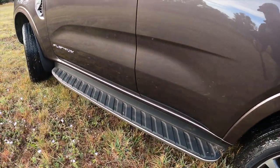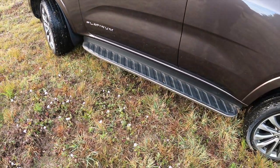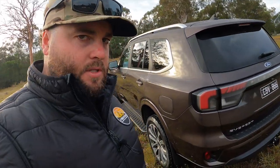Got your running boards down there along the side. They're nice and sturdy. Don't know how they're going to go on rock shelves and things like that, but I don't think you want to be doing some serious off-roading. If you're going to buy a Platinum, I'd probably go with maybe a Sport and then build a Sport up.